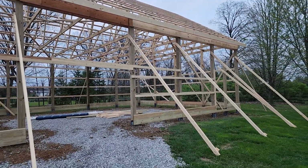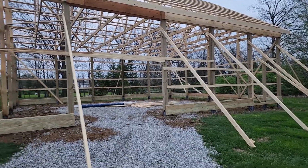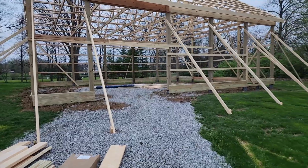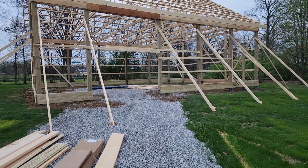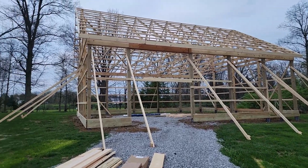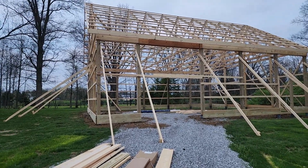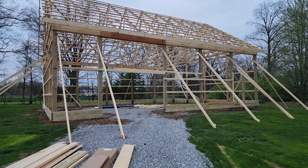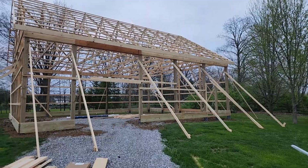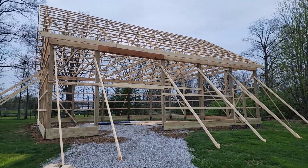This looks so much bigger than it actually is because of these, I think they're called flying buttresses, if I remember from my old days of history classes, just to help support while the posts are secured in there.